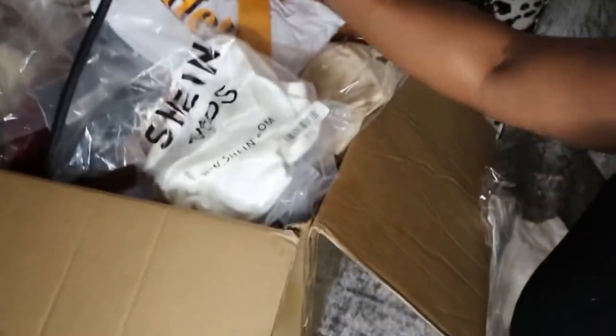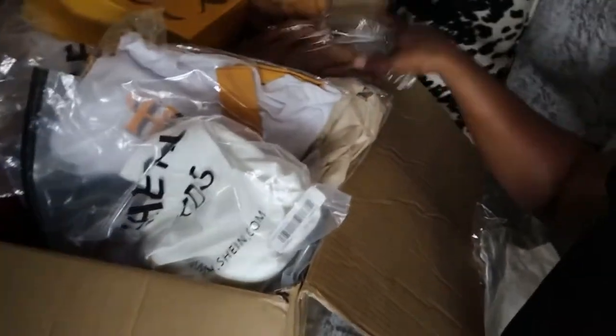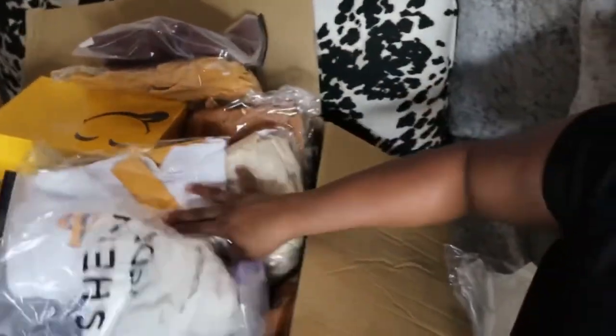Kindergarten, what? My baby's going to kindergarten, y'all. Mama went a little crazy as per usual. Look at all of these. We got clothes, shoes. We do have some accessories in here. This is how many items? We have a lot of items. It might be like 53 pieces in here.